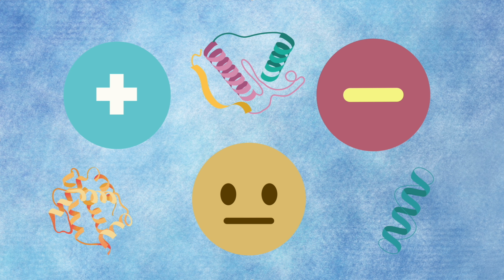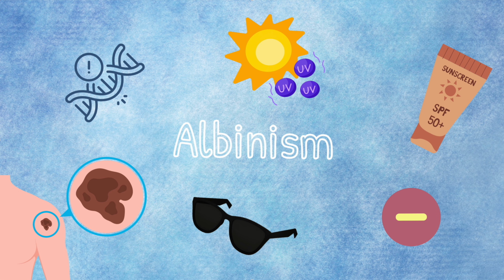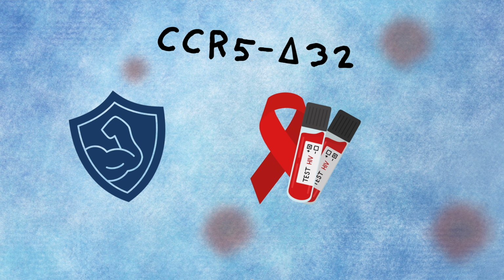This alteration can be harmful, beneficial, or even neutral. It all depends on the protein it produces and how it affects the organism. Albinism would be generally considered a harmful mutation due to its negative impacts on the person's life. But an example of a beneficial mutation would be the CCR5 delta 32 mutation, as it allows for the body to be resistant to the HIV virus.